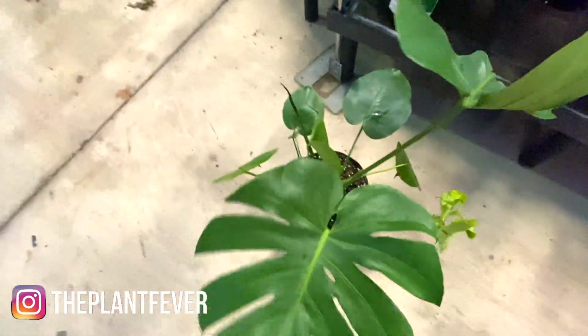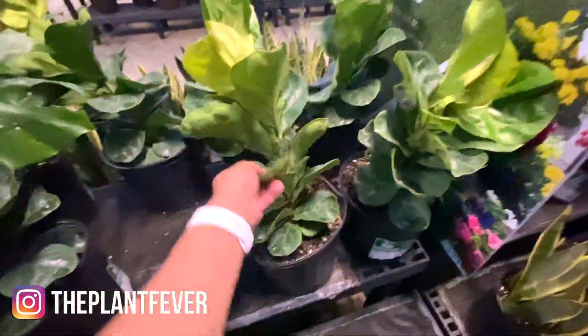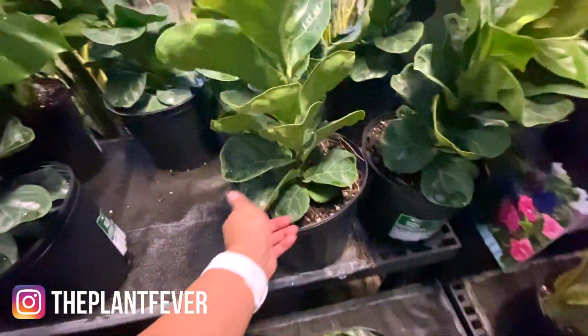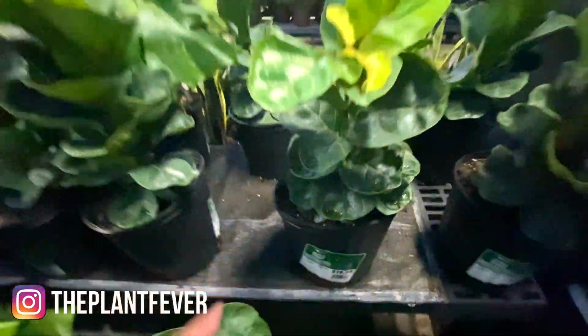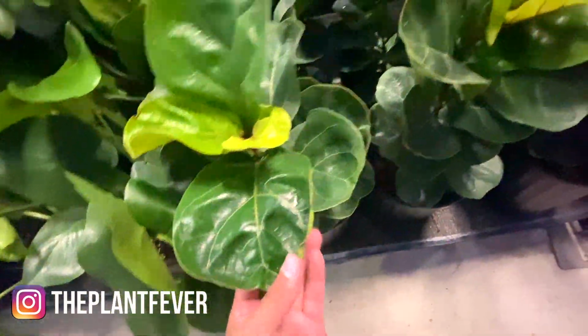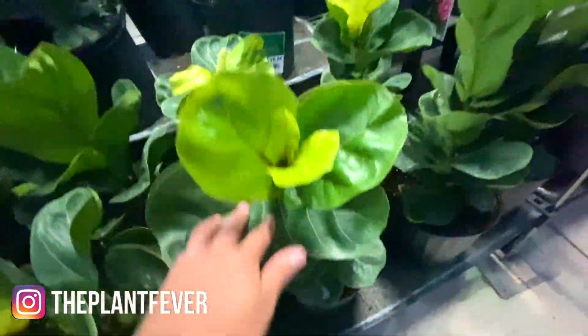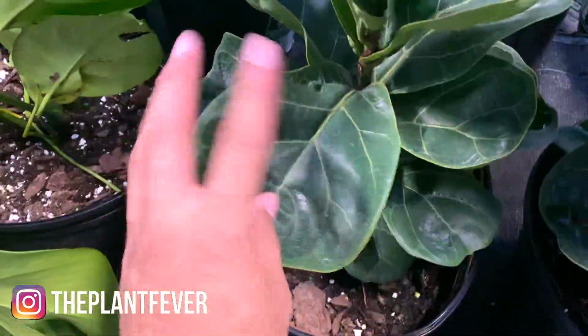I mean, this one looks pretty sad, but some of these look really good. These fiddles are so small. $19.94. I guess it's not a bad price for a fiddle, but I feel like it's not the regular fiddles. I feel like it's one of the mini ones, the bush kind, because if you look at the leaves, they're really small.